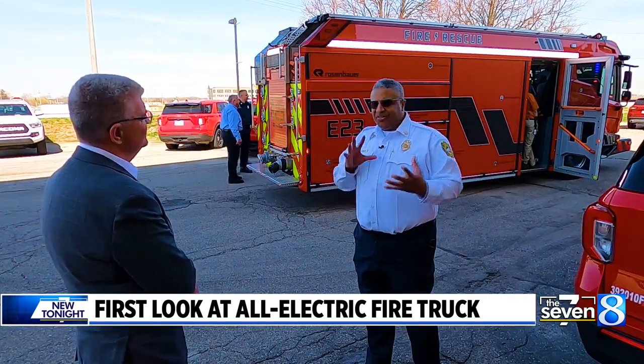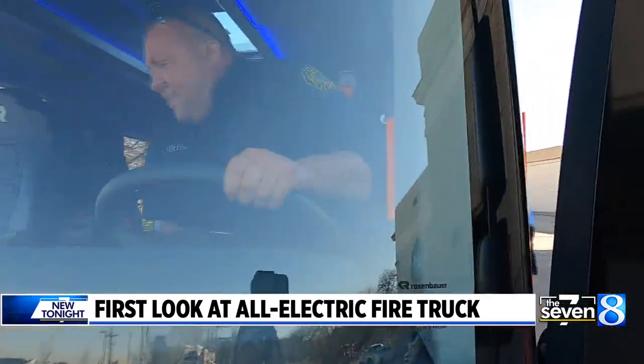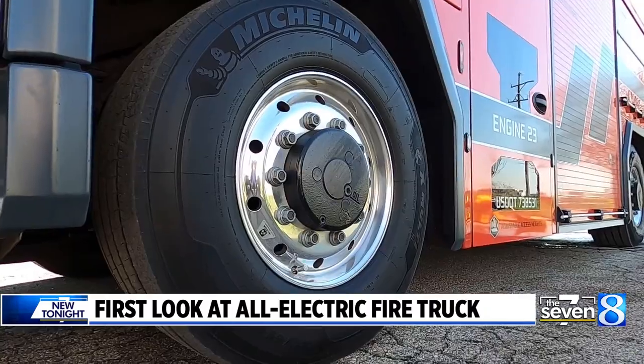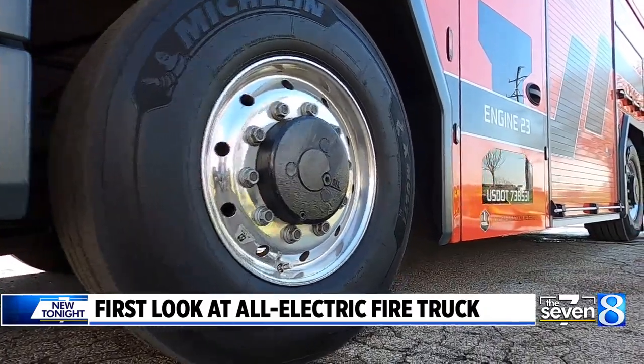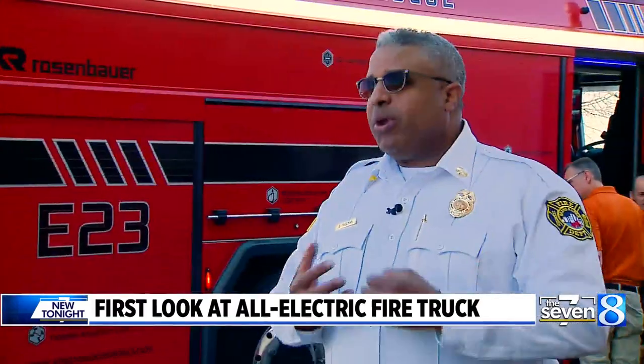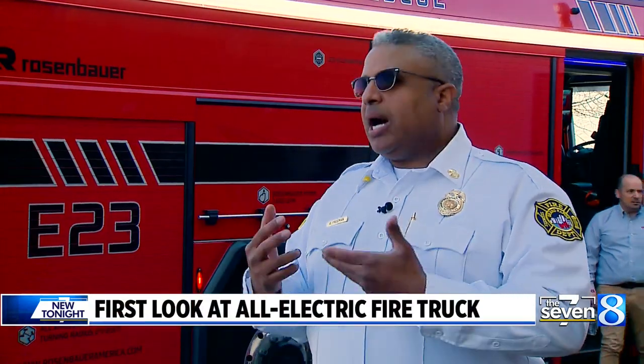You probably won't see the RTX sitting in a Grand Rapids fire station anytime soon. The city's not buying into the electric fire engine idea just yet. If we're thinking 10 years down the road, this may be where we are, where everything becomes electric at that point. We don't know. But we want to at least get our eye on what is available in the market and make sure that we are responsible when it comes to looking at all of our options for the future.